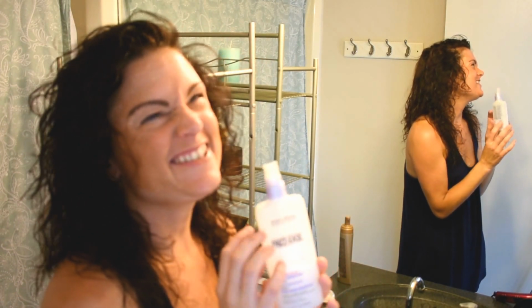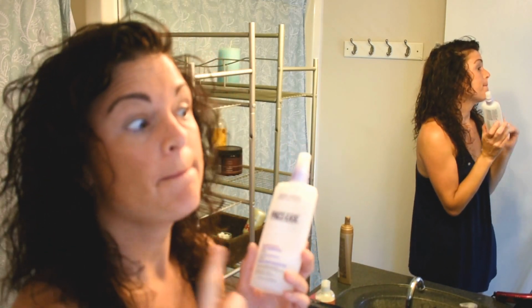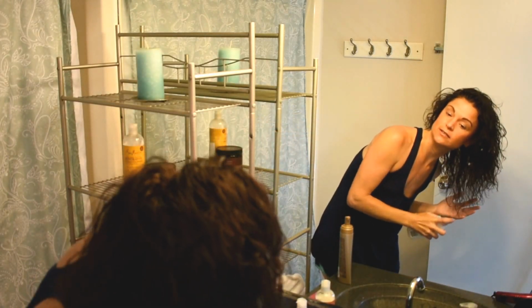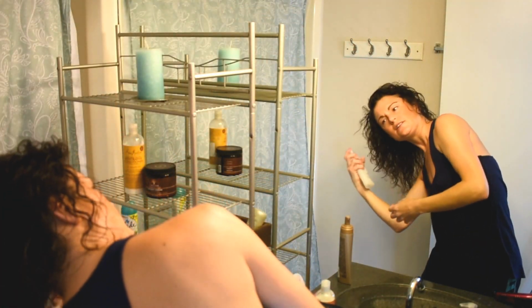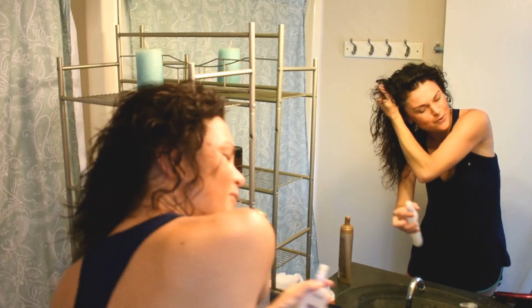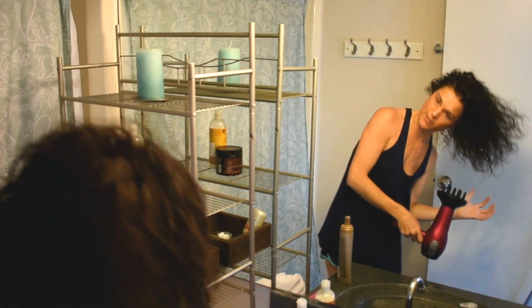So I'll have to do some research. If you guys know anything about this product or if you have a suggestion for a better product that does the same thing, please let me know. But like I said, I don't use much. I just put it on the ends, just a little bit here and there instead of a hairspray, just to set in the curl before I go out in that crazy humidity. So I'm just going to go ahead and, one more minute, do this.